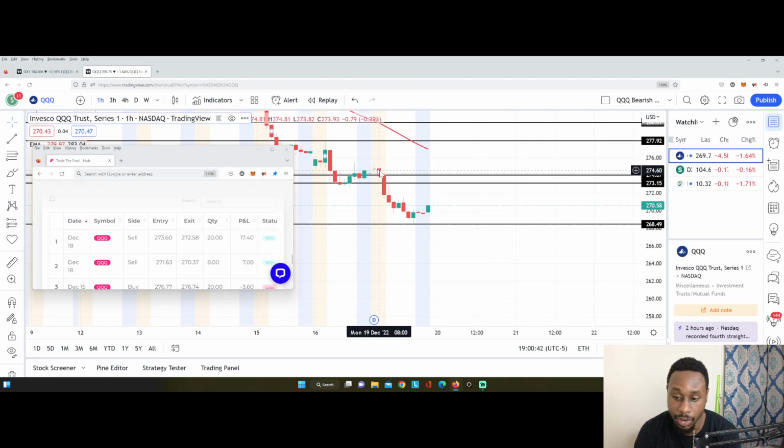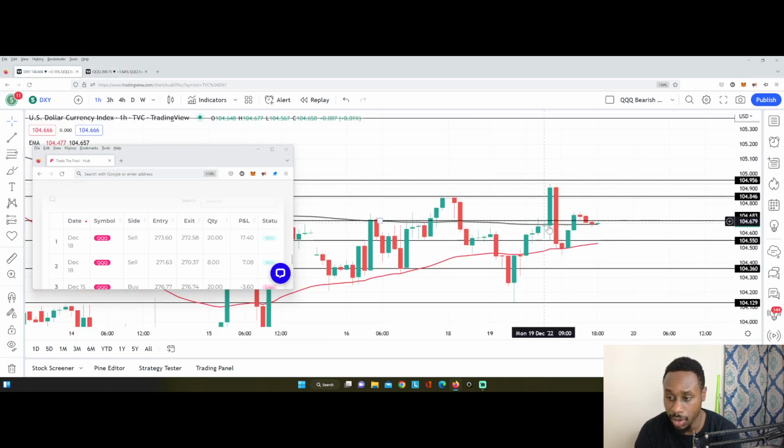So around 9 o'clock you have the QQQ breaking down below some key support and resistance levels here, and also we have the dollar on the 9 o'clock candle forming some support here, on the 10 o'clock candle forming some support. But where it formed support here is why I decided to go short on the QQQ index, and that proved to be a winning trade here. I'll show you where I entered and where I exited.